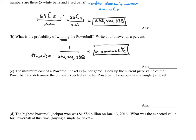So let's go on to the next one. It says the minimum cost of a Powerball ticket is $2 per game. So each line you want to play, you have to pay $2. Now you can pay additional money to juice up the value of the Powerball and all of this, but I'm going to talk about just a basic $2 line because that's what it takes to win. It says look up the current prize value of the Powerball and determine the current expected value for Powerball if you purchased a single $2 ticket.